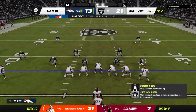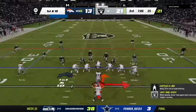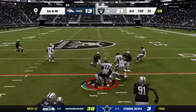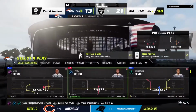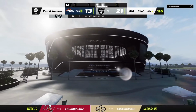The Broncos onto the field, ready to start their next drive. They'll start on the ground here on 1st down. And he's able to take this one up to the 35-yard line. It'll be a pickup of 10 yards. And that'll bring up a 2nd and just about a few inches here.